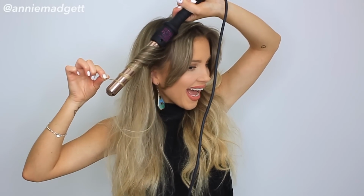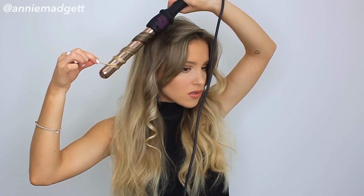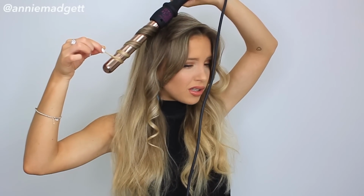So they're such cute bouncy curls. I absolutely love this thing. This curling tong, as you can see, it's very thick. That's what I look for as well. I do like the nice tight small curl look.